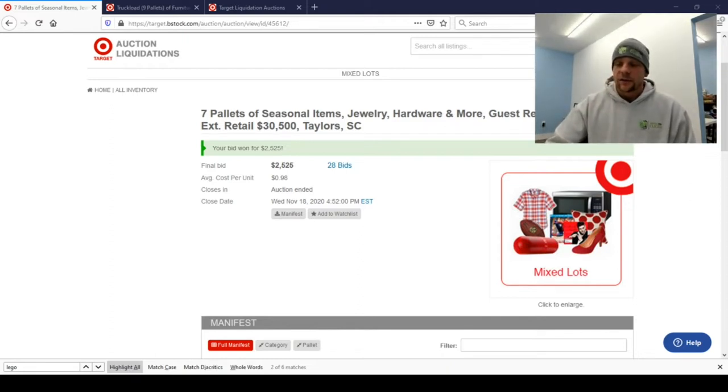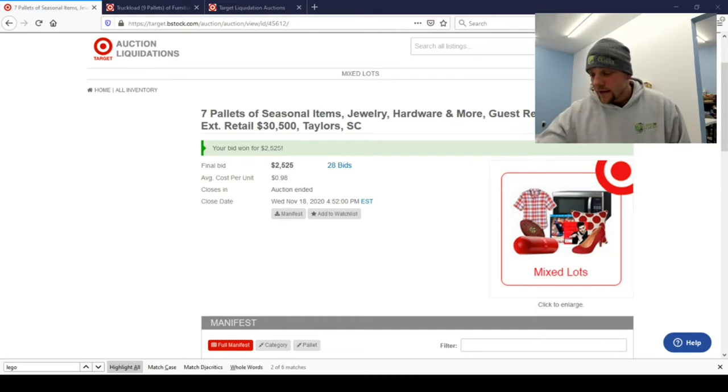And if we get rid of the shipping, because that shipping will be brought back to us, we will be at 8.28 cents on the dollar. That's a pretty good buy. 8 and a quarter cents on the dollar. Can't go wrong with that. So that will bring us to 7, 7, and 6. So we have 20 pallets now, which is perfect.